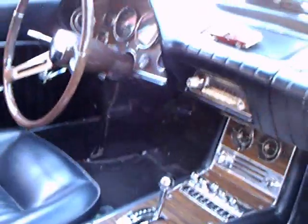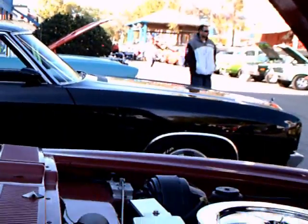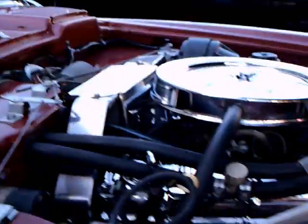Notice the padded dash. They were ahead of the time with that. Very nicely done. And notice that the hood swings and pivots at the front of the car.